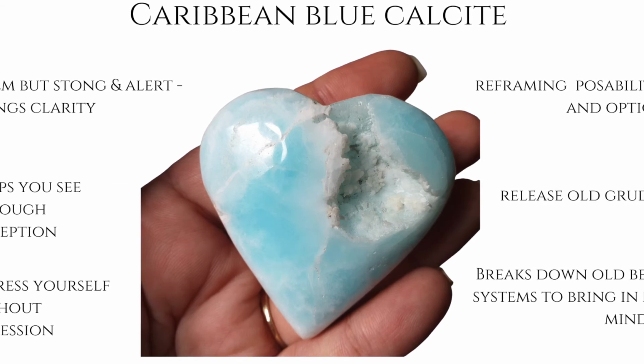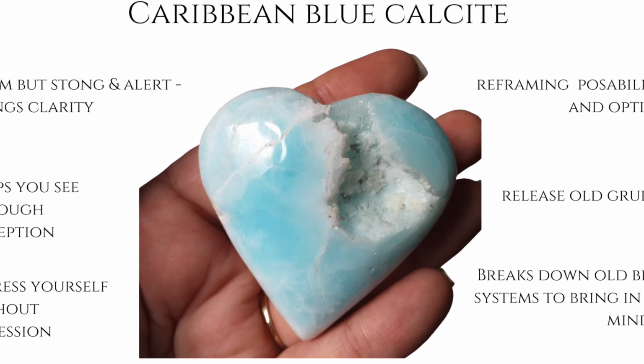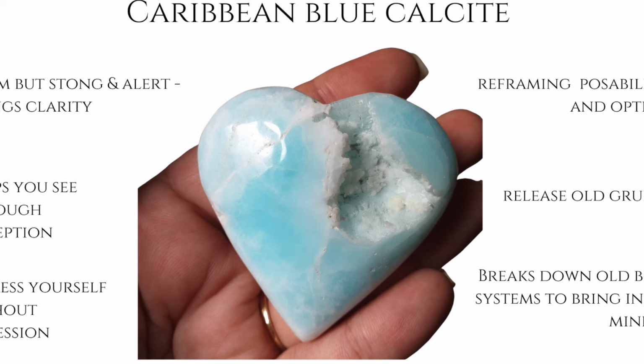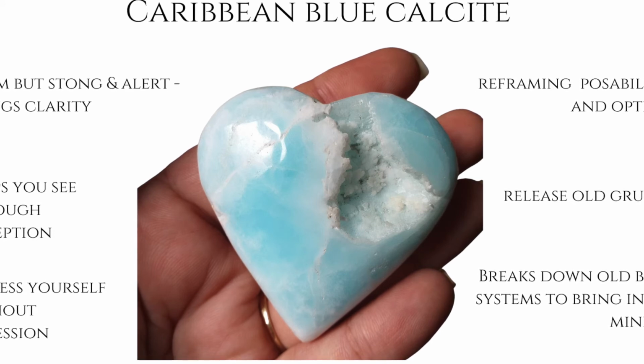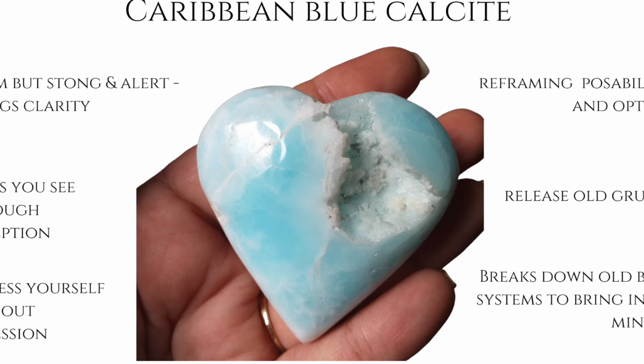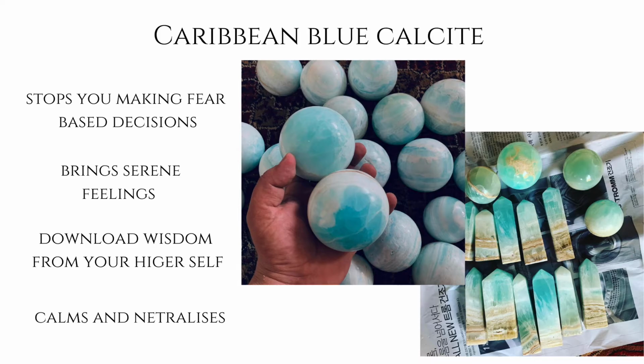You know, it's of the light, it wants the best. It's why it came up in the earth where it did, it's why it was found where it was. So learning to speak your mind without aggression. If you're someone who has an issue with that, this is going to be a perfect crystal for you to work with. So it's allowing you to wash away and move on and transform, just like the water element, the ocean that it's so akin to.